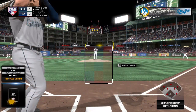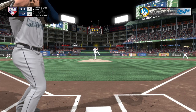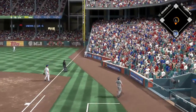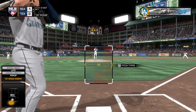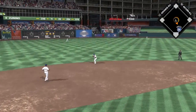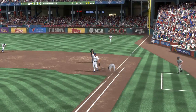Here now is Mike Zunino. The season batting average comes in down in the 240s. This ball's hit in the air down the right side and out of play. 0-1. Pitch on its way now to Zunino. Hot shot on the ground to short. There is Andrus. Throw to first in plenty of time, and the side is retired.